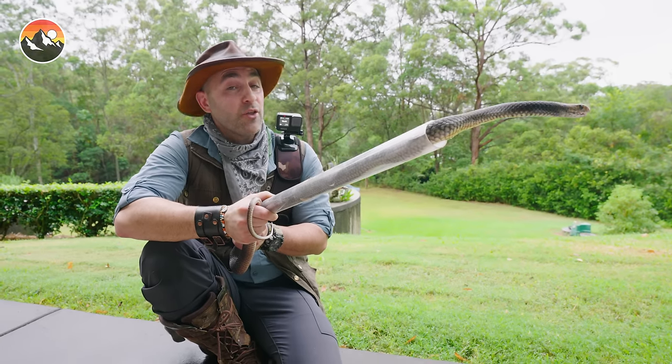Now, this snake here has 1, 2, 3, 4, 5, 6, 7, 8, 9, 10, 11, 12, 13 buttons on that rattle. Honestly, this is the largest rattle I've ever seen on any of the rattlesnakes we have featured on the Brave Wilderness channel. Truly a unique aspect of this snake's evolution that makes it so incredibly distinct as compared to any other snake around the world.